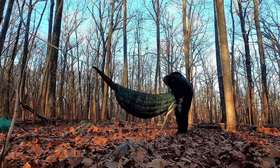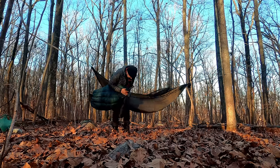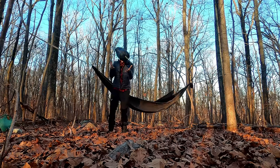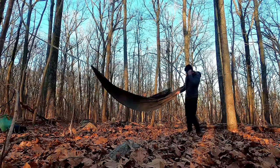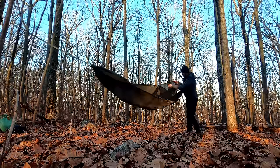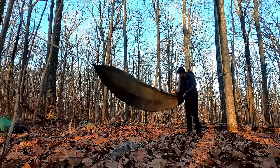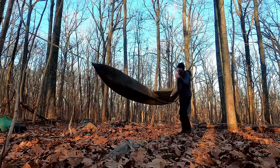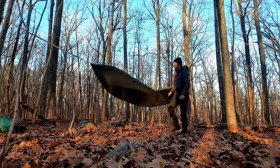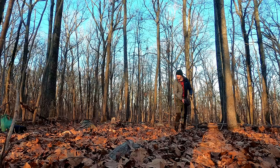Tarp is down. You may have noticed I actually was sleeping backwards in this. It has a bug net at the end to drape over my face, but in winter, I don't really need that. So I usually just sleep the other way just to keep my face clear and get a nice view in the morning. That's the hammock.